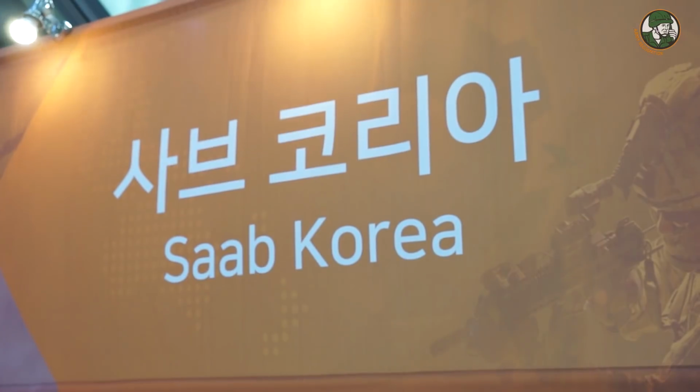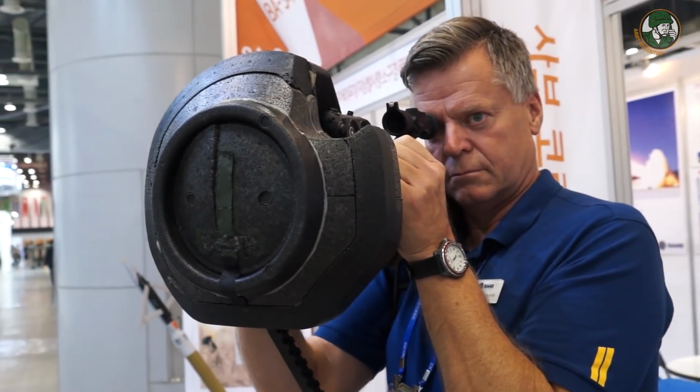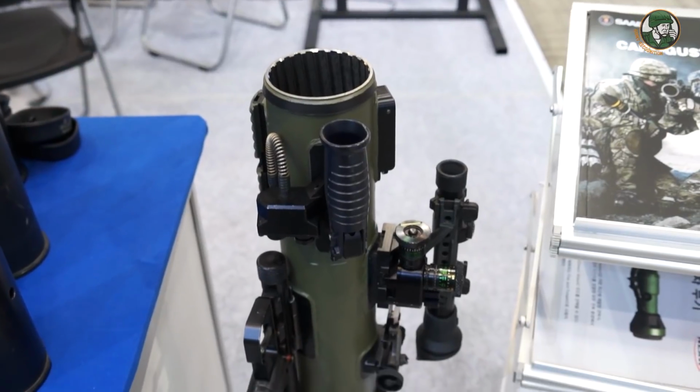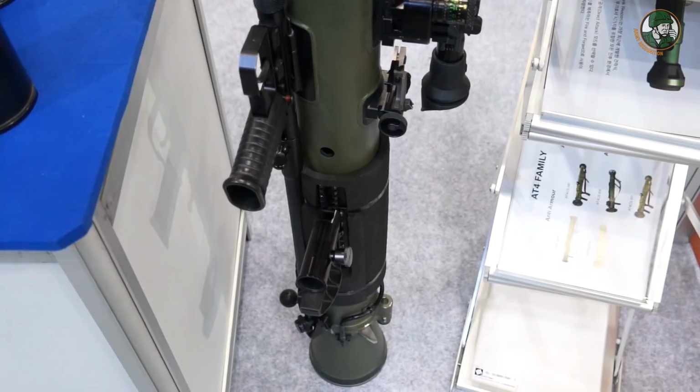As a company in this business, it's very important to be all over where the customers are and when they need us, where they need us. For example, in Korea, there is a lot of interest in our products, the AT4 disposable weapon and also the new Carl-Gustaf weapon. The main product we will show is this Carl-Gustaf M4, the latest version of Carl-Gustaf.